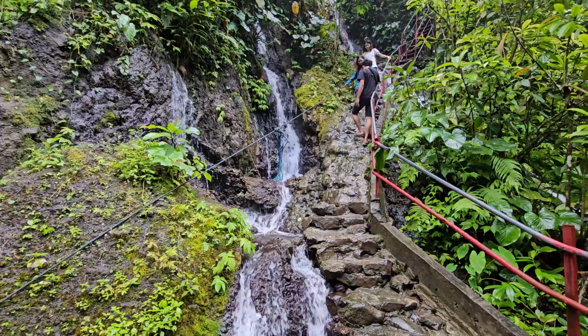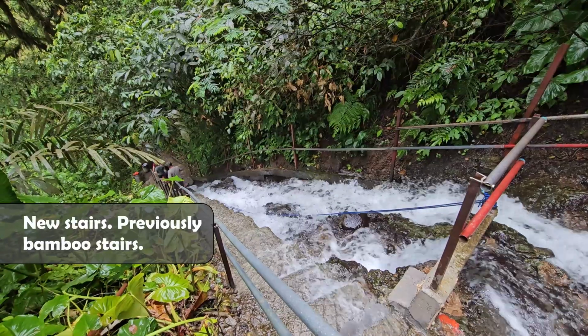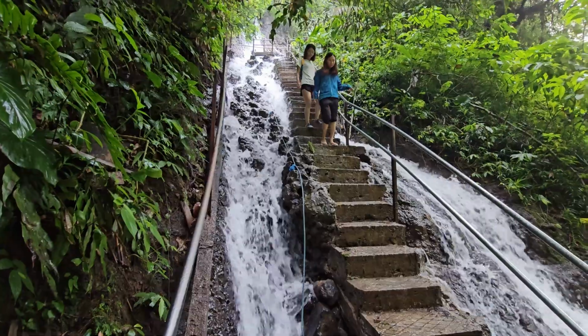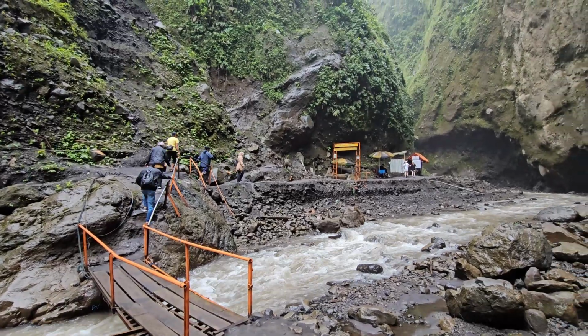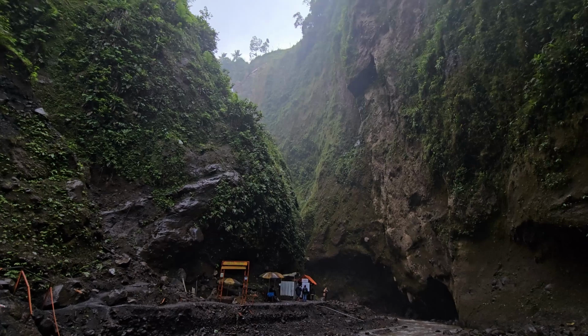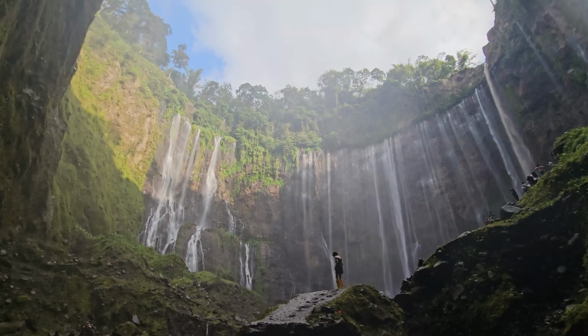Some older videos mention hiking down using bamboo ladders, but fortunately this has been replaced with cement steps just 2 months ago. The climb down now is quite safe, but I would recommend proper hiking shoes. Do expect the shoes to be wet for today.